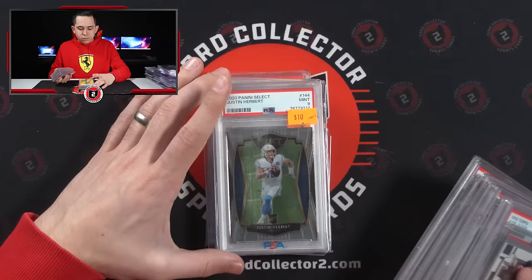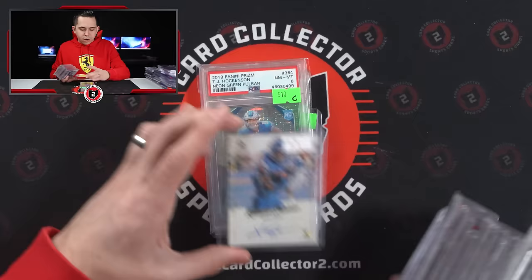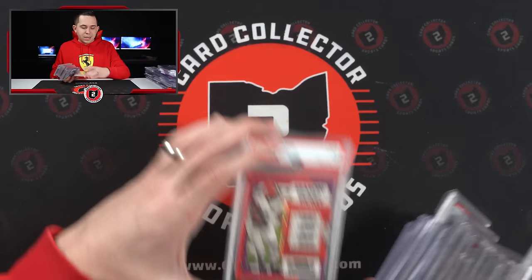Again, I talked about why I bought those. Joe Burrow, Khalil Shakur, a couple of his rookie autos. Hawkinson, Dak, Dallas Turner, True Gold, Tre'Davious White jersey number. Nick Chubb, SP from Contenders, PSA 9.